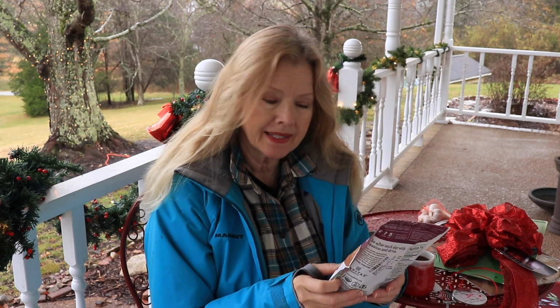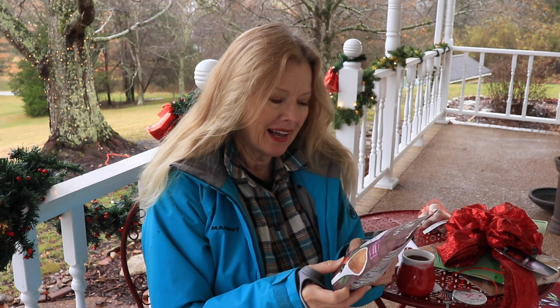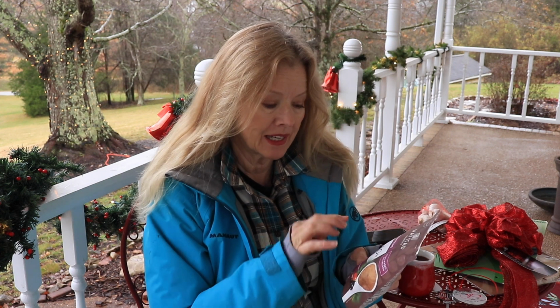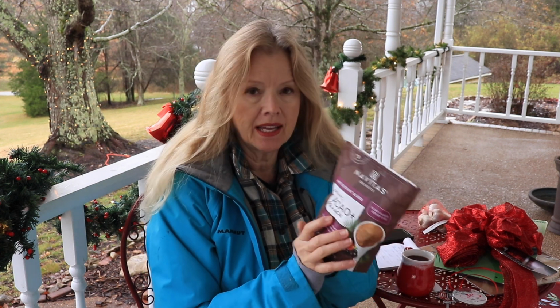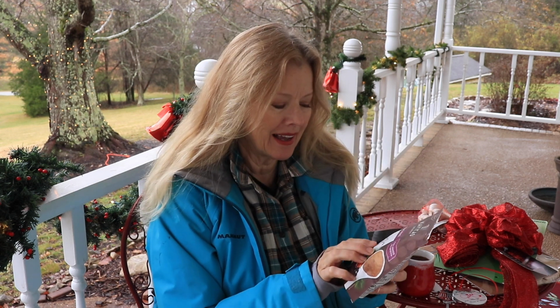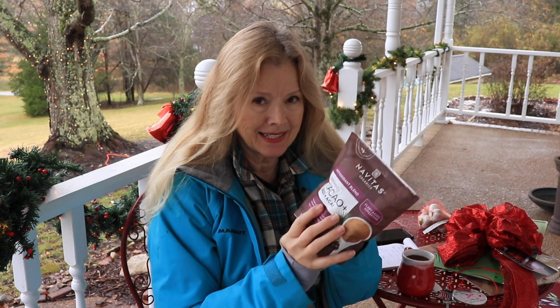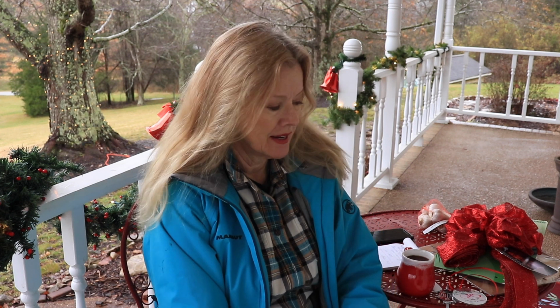Navitas, an organics brand. This is a plant-based superfood, an antioxidant blend of cacao and goji and acai. People pronounce that different ways. But this is the antioxidant blend. And I am trying to stay well because my body is adapting to a completely new environment. It has been cold and wet and cloudy and foggy, and we've had maybe two sunny days.